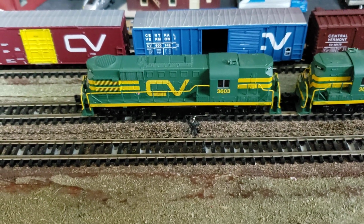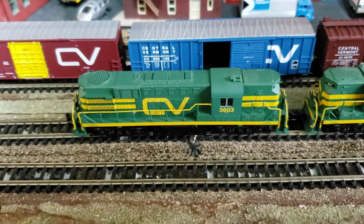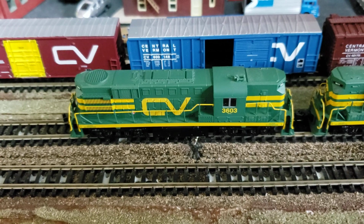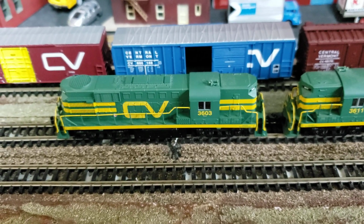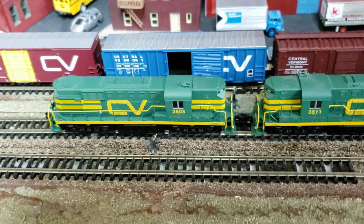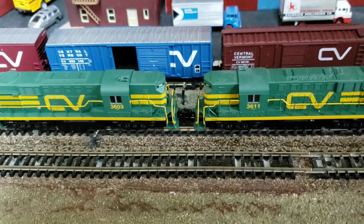And these locomotives were built originally for the Duluth, Winnipeg, and Pacific, DWP, and then were traded to the Central Vermont sometime in the mid 70s, I would suspect. And at the time, Central Vermont was following probably the CN paint scheme, which would be the black and red.